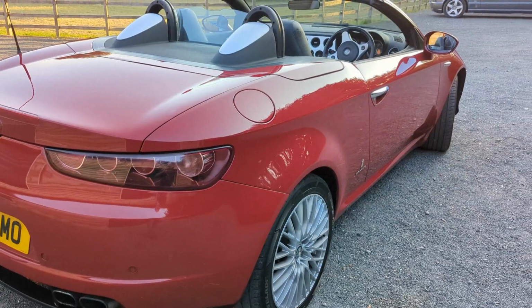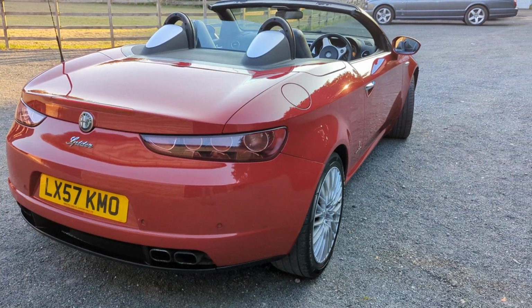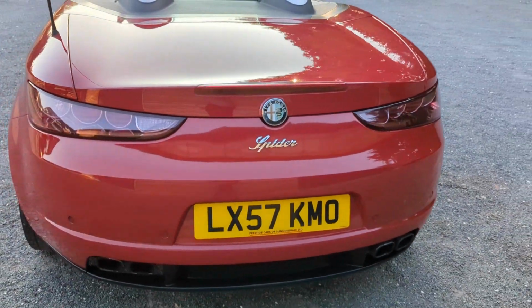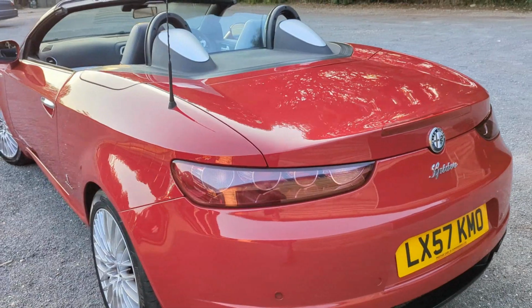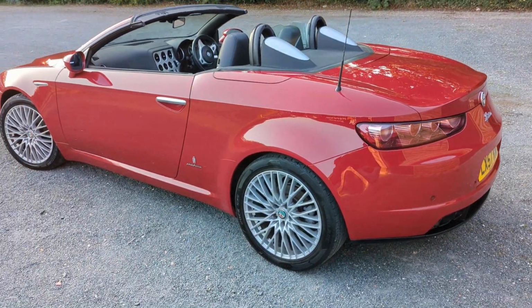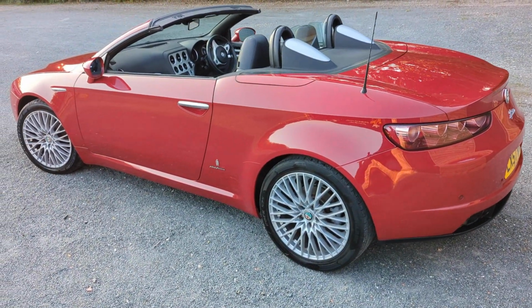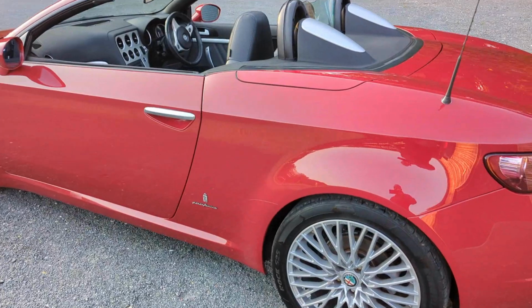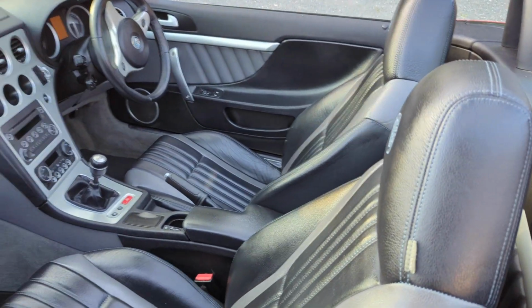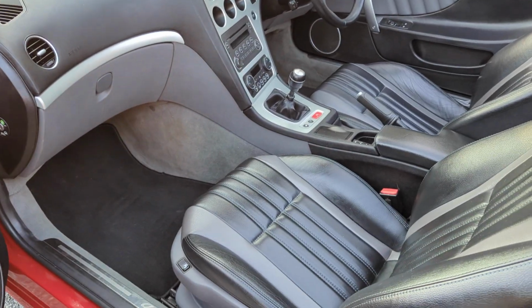What else can I say? One of 2 we've got at the moment. The other one is exactly the same car, but it's an LE, what they call a limited edition. This one's a 2.2 JTS. I believe they call this a Lusso. Let's have a look inside.